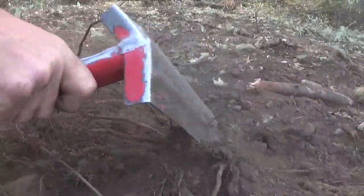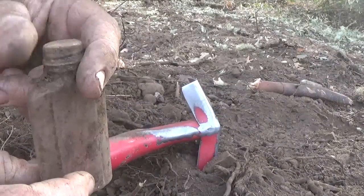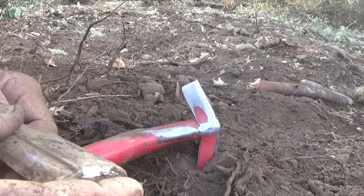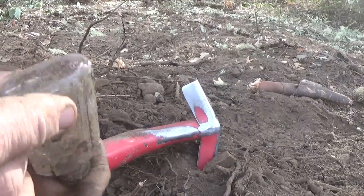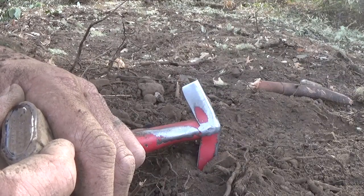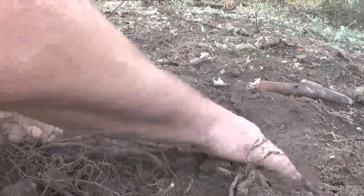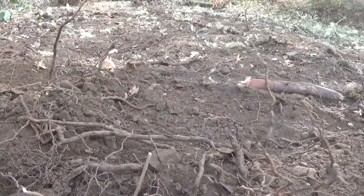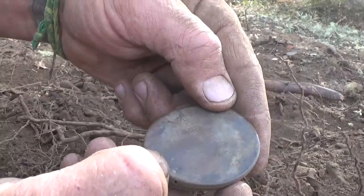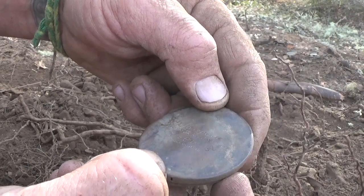Rib bone. Ooh, there's a cute little bottle. Still got a lid on it. It's a screw top. Probably a little medicine bottle. Oh, it's got words. Heinz Company, made in USA. I just picked that up. Loose pack. Trademark registered U.S. Patent Office. The Selma Company, Toledo, Ohio.